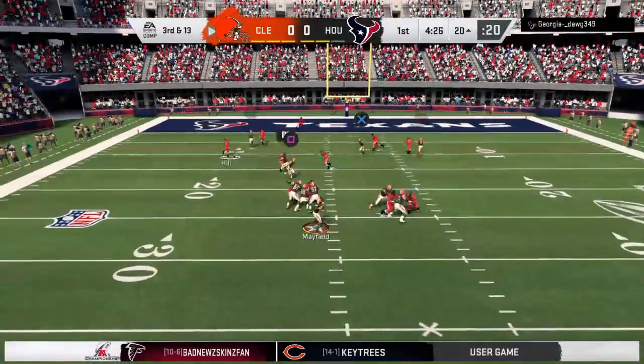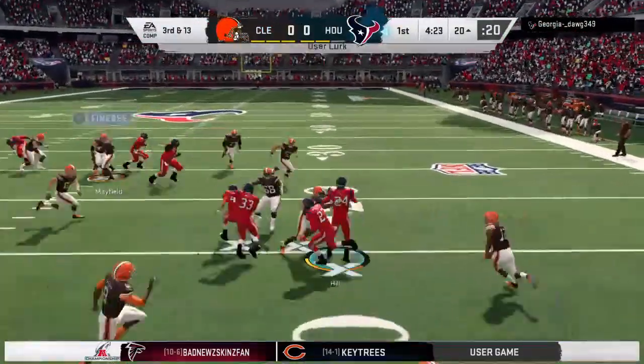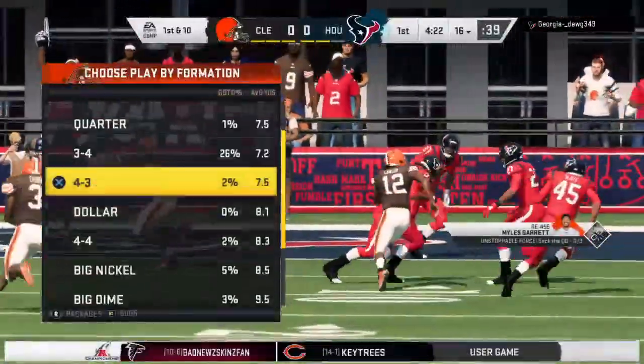Here's Mayfield. Into heavy traffic, and it's intercepted. Picked off down near the 5. And the return just out across the 15 to the 16-yard line.